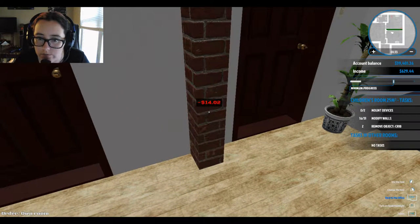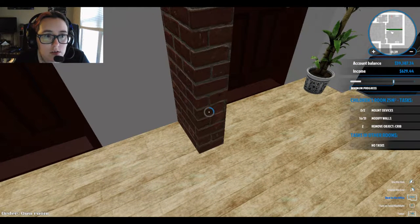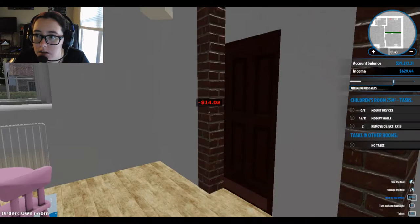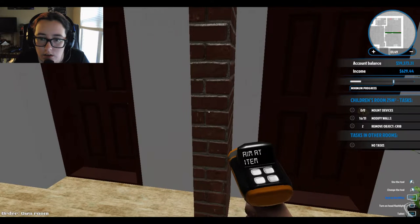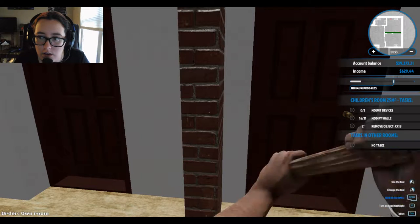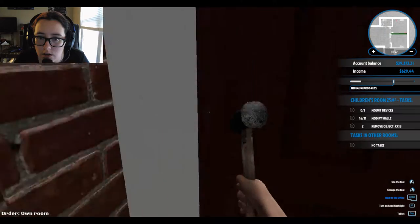I will be Donald Trump for this game. Oh wait, am I in the right spot? I don't believe I am. Can I sell this wall? No, I can break it down though. Oh my, what have I done?